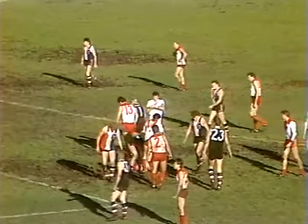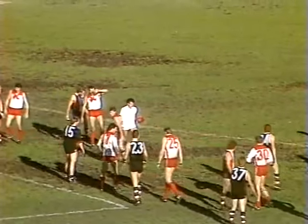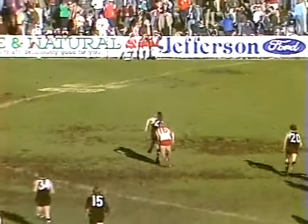Coughlin there can't wrest the ball away from the Swans player. And we'll have another bounce. Barry Mitchell, centre half forward. The player's about 55 metres out from the St Kilda goal. Comes to the back. Burke, quick kick to the opposite half forward flank.